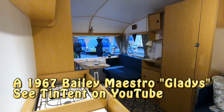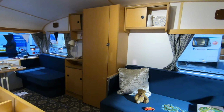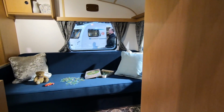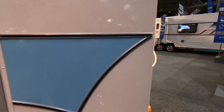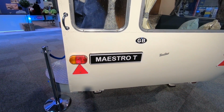A Scrabble set inside. Got the Instamatic camera in there. Well, it's lovely. Absolutely gorgeous. Yale lock. That's gorgeous, isn't it? Yeah, it is. Lovely. Right in the light there.